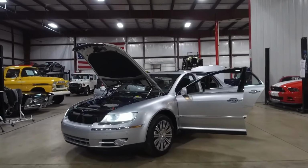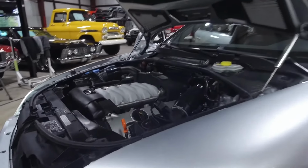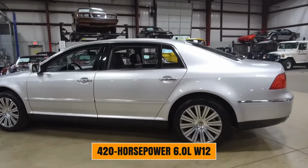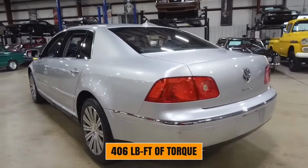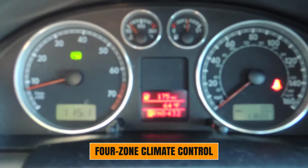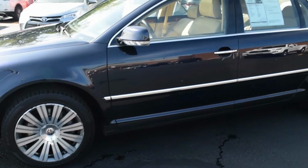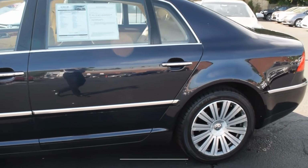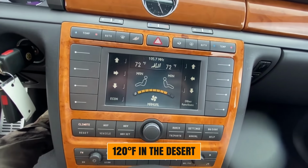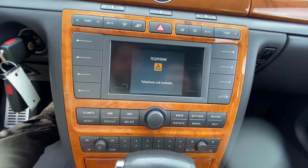Under the hood, either a 335-horsepower 4.2-liter V8 or an absurd 420-horsepower 6.0-liter W12 pumping 406 pound-feet of torque. The 4-zone climate control used 13 temperature sensors. VW guaranteed maintaining 72 degrees Fahrenheit interior, whether it was minus 20 degrees Fahrenheit outside or 120 degrees Fahrenheit in the desert. The 4Motion AWD distributed power intelligently.